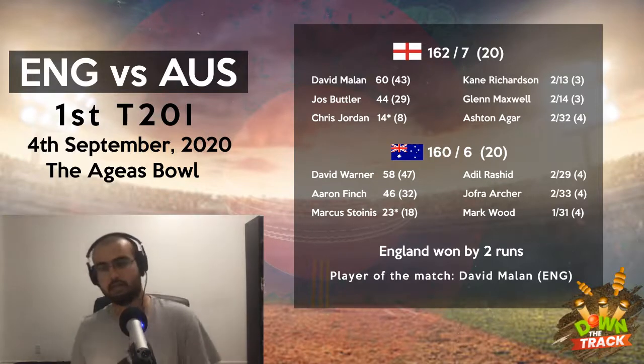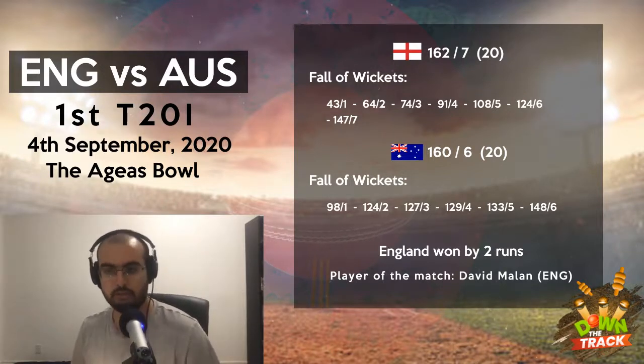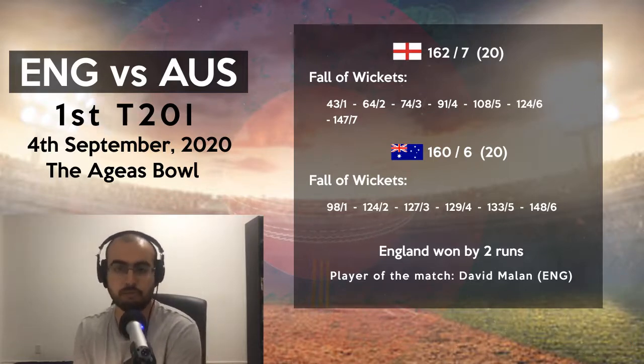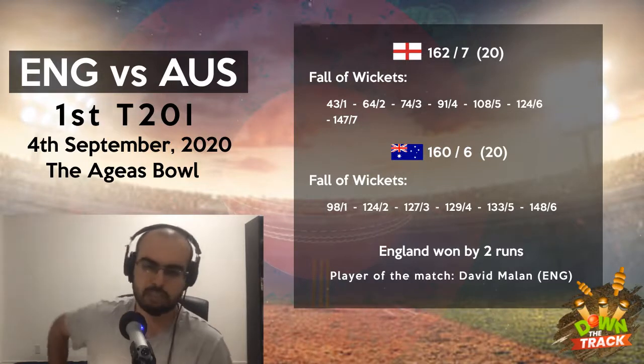But yeah, I think Morgan's captaincy was brilliant. He kept his calm, made the bowling changes at the right time. Despite Adil Rashid getting hit initially, he persisted with him, and then he picked up the 2 crucial wickets of Maxwell and Smith. So that was some good captaincy by Morgan.